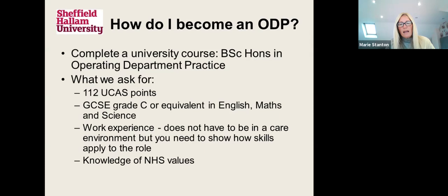But that work experience doesn't have to necessarily be in a care environment, because we know that can be quite tricky, and getting into theatres for that work experience is almost impossible, and we appreciate that. But if you have been in a coffee shop or a situation where you work with customer service, then those are transferable skills. So don't dismiss those skills, write those on your personal statement, because we do look favourably on those as well. We also ask that you have some knowledge of NHS values, so those are important as well.